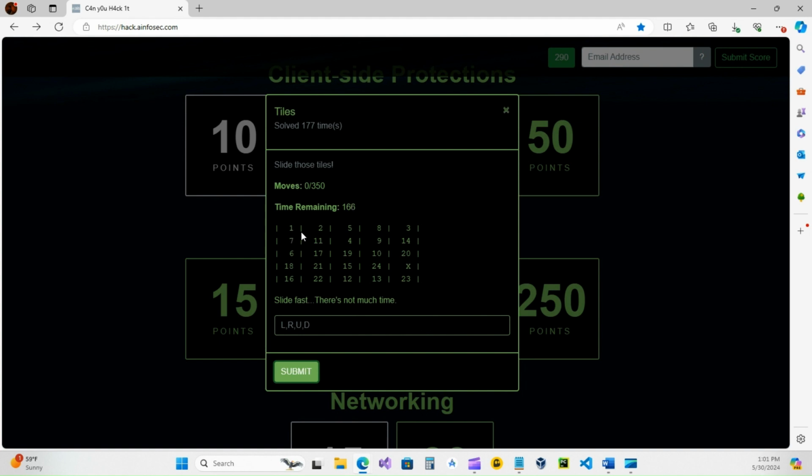Slide those tiles. 1, 2, 5, 8, 3, 7, 11, 4, 9, 14. What's the significance of these numbers? Why is there an X right here? Is this a matrix? Oh. 2, 3, 4, 5, 6, 7. 6, 7, 8, 9, 10, 11, 12.